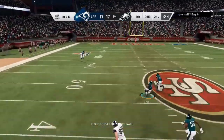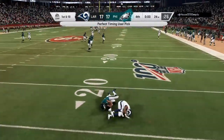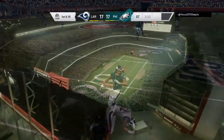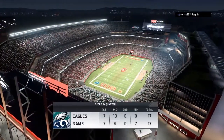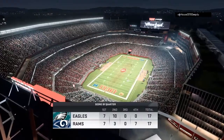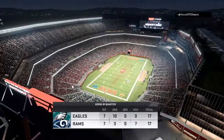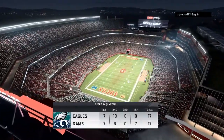Now Goff. He's letting it fly for Cooks. And this is going to be intercepted. Picked off by Ronald Darby. And a big turnover there as his guys will get the football back. And here in overtime, if the team that receives the ball scores a touchdown, it's over. If they don't, we can still have some more football.